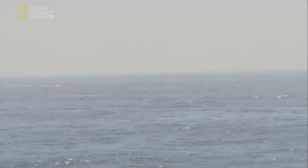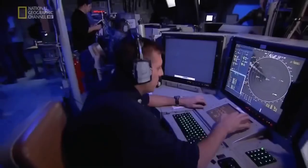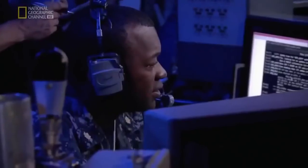This is it. First set of boats coming in. Heads up, track 81164, port quarter. Small boats, composition 4, a hostile. Kill 81164 with a gun. Got the guy coming up the left side. 6,000 yards.